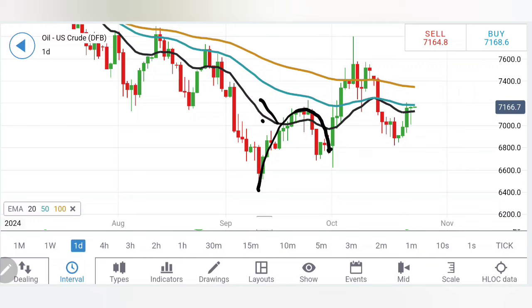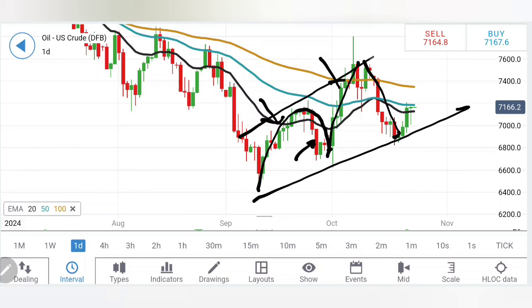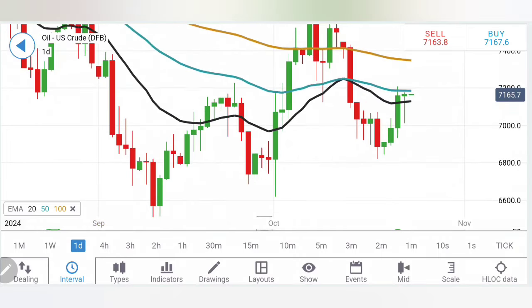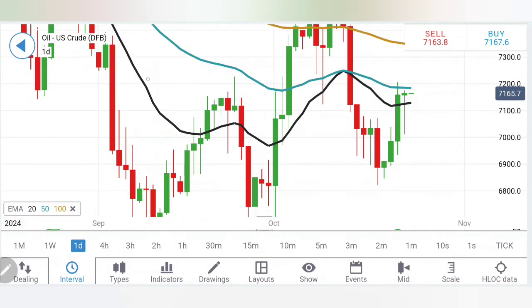See, rise, retracement, bigger the rise, bigger retracement, higher lows, higher highs, and now if it aspires to move towards the top, we can again look forward to 78 levels. Now see, the two candles, yesterday and day before yesterday and previous to that, we have seen oil signaling that it is willing to reverse. However, this is the zone which is playing a critical role.